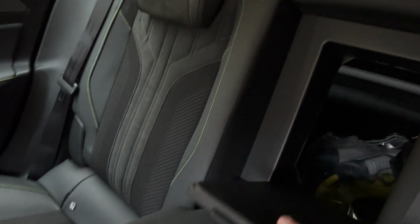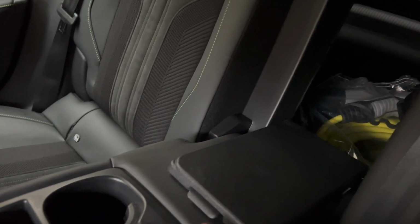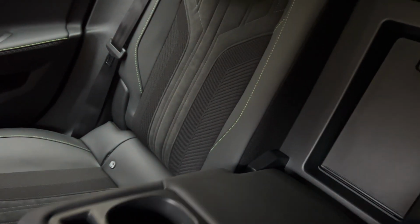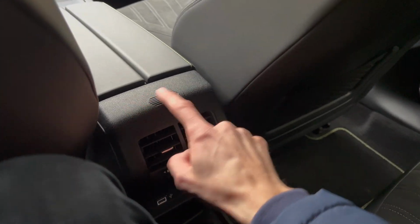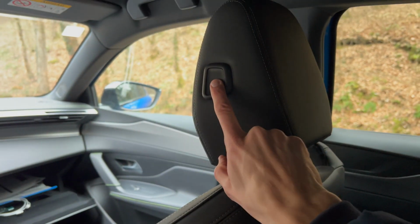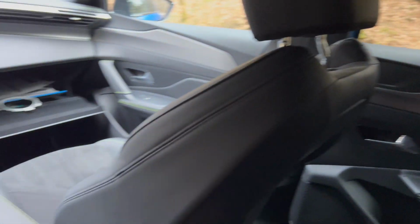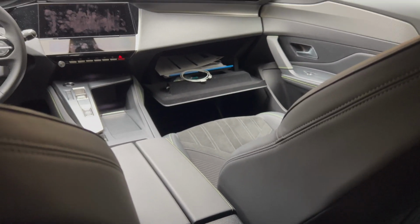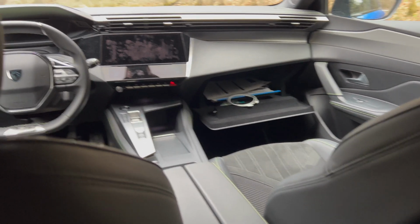tricky. You have to open it up to reach, to be able to put something here or reach something in the back. Not really great where you cannot open that from the rear, so you have to go around the doors. You can press here to adjust the headrest level. These also go up adjustable, and you can see the Alcantara and the leather. A lot of quality materials. I didn't realize I left that open.